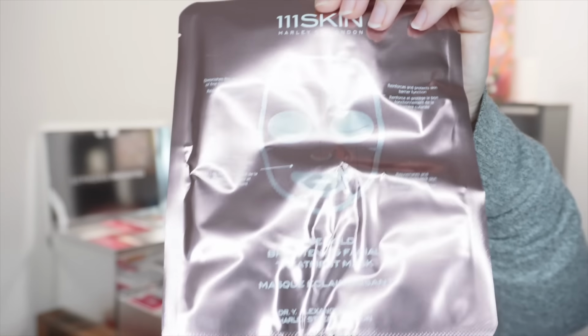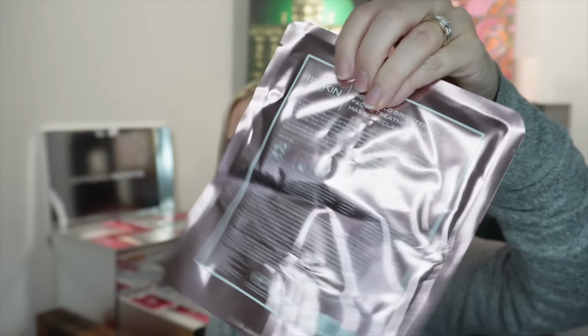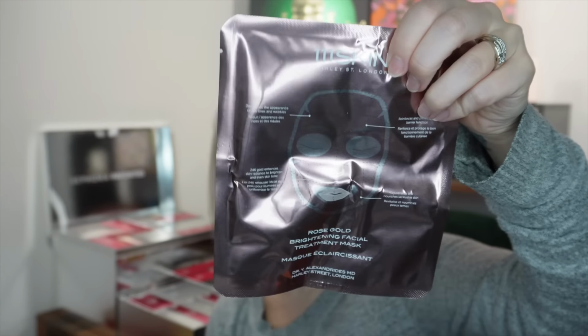And also today we get a full-size sheet mask from 111 Skin. These show up quite a lot in advent calendars, but I'm happy to see it because it's excellent. You can see, again, they've folded it to make it fit into the calendar. And these retail for £20.